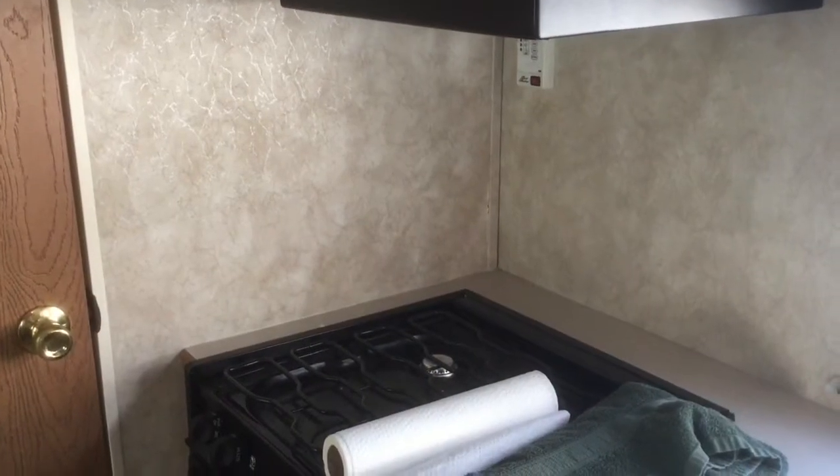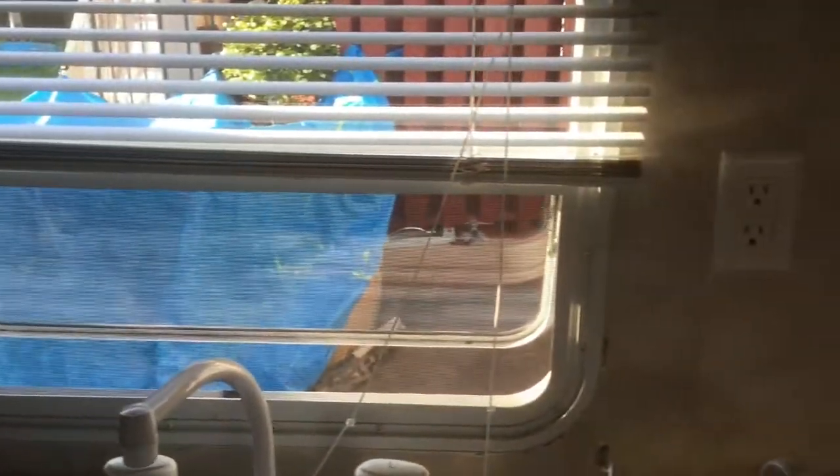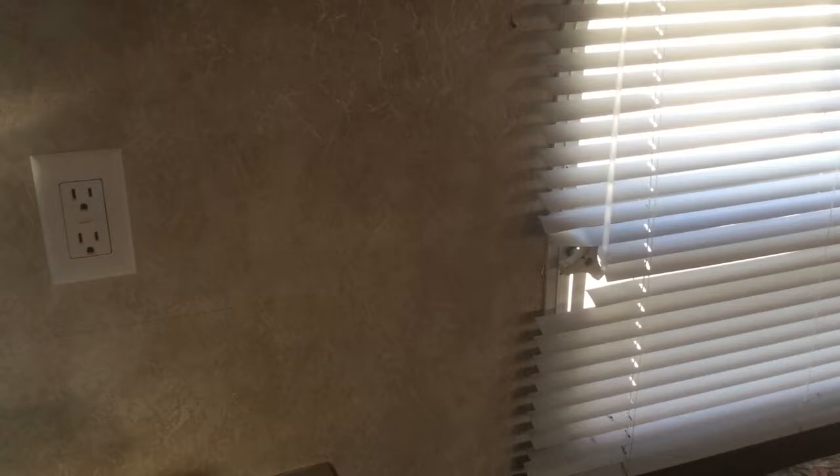And the wallpaper border is gone from the stove and sink area. Looks better. Did leave a little hole getting the valance down. We'll crack fill that later.